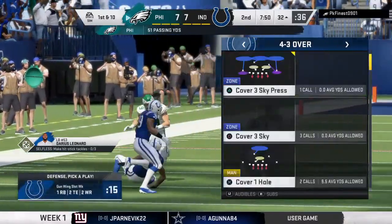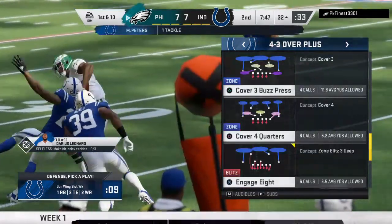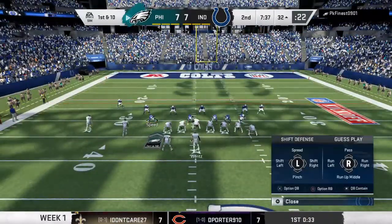But it appears that they read man defense and went to the out route. And what you have to do on that one is a receiver's got to make sure he works a defender towards the middle of the field to give himself space to cut to the outside and have that ball delivered with good timing, and they got it done.